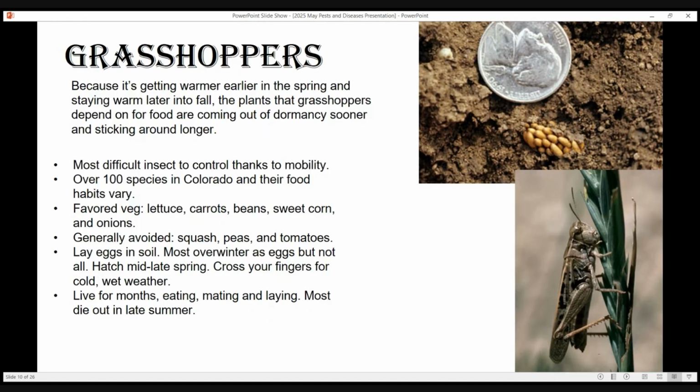Okay, so our first pest, grasshoppers. And we were discussing this before most people came. Spring is starting earlier, and it's staying warm longer into the fall. So that means there's more food available, and when there's more food available for these grasshoppers, the grasshoppers are also going to be around longer. So they're coming out of dormancy earlier, and then they're sticking around longer.